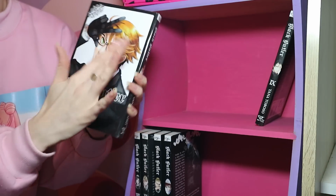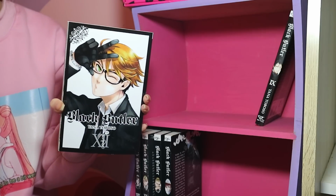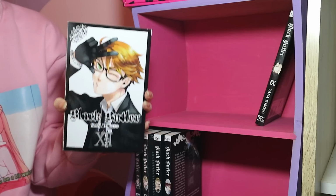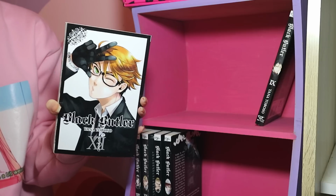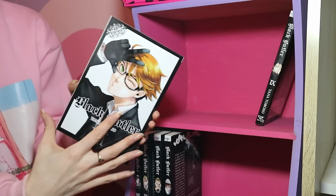Ronald. This is Ronald Knox. He is a Shinigami or Grim Reaper. All of the Reapers wear glasses and have really bad eyesight, and they all use a gardening tool for a death scythe. So Ronald's is a lawnmower.